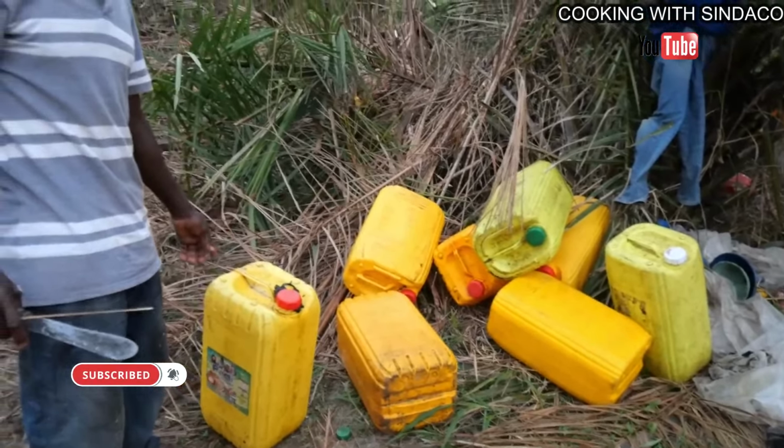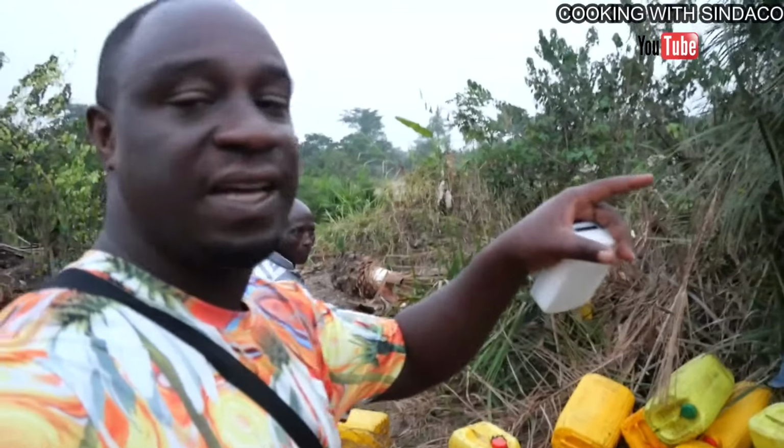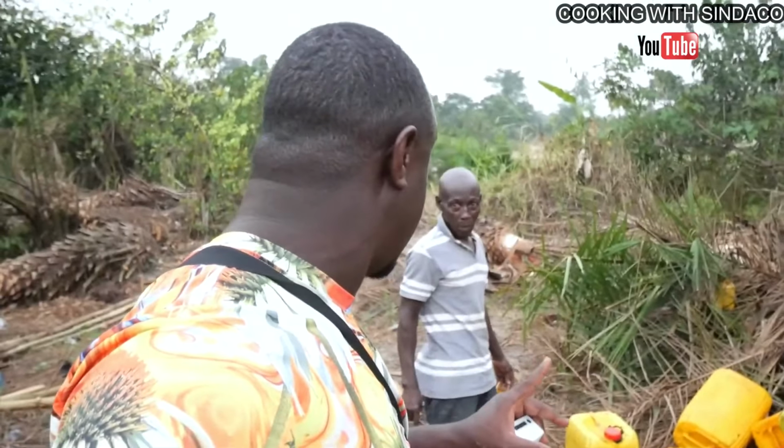And this means they get 16 of it. Wow. After they've taken the small gallons and refilled the yellow ones, they get 16. How many liters? 25 liters. So they get 16 of the 25 liters every day. Every day.